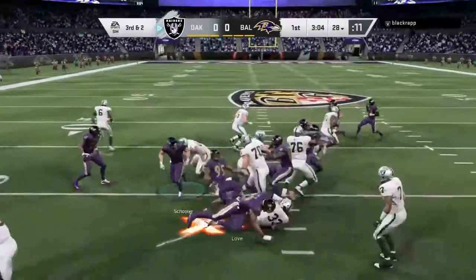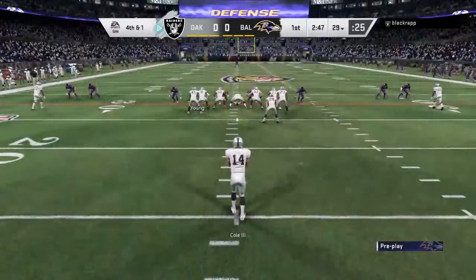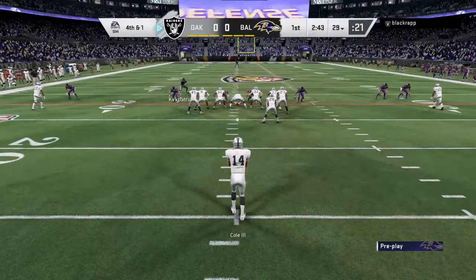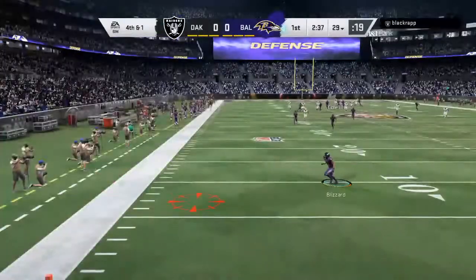Now the first carry for Bryce Love. And it would appear he's going to be short of a first down as he's stopped right around the 29. Just a 1 yard gain on the play, and that'll mean a call to the punt team as it's fourth down. He steps into this one, and this is a rocket.